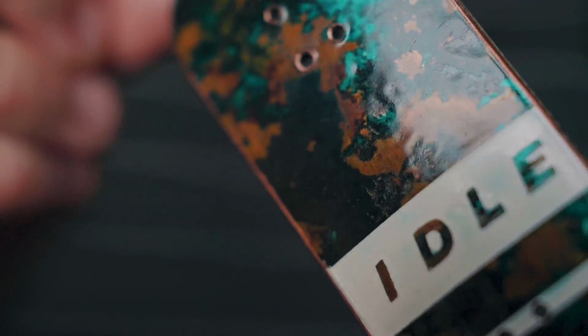That's about it. Next, I have an Idol Fingerboards deck with a metal bottom ply, or a copper bottom ply, I think, actually. I bought this for the same reason I bought the other one, which is that it was rare. When I actually physically got it, I was not able to ride this whatsoever.